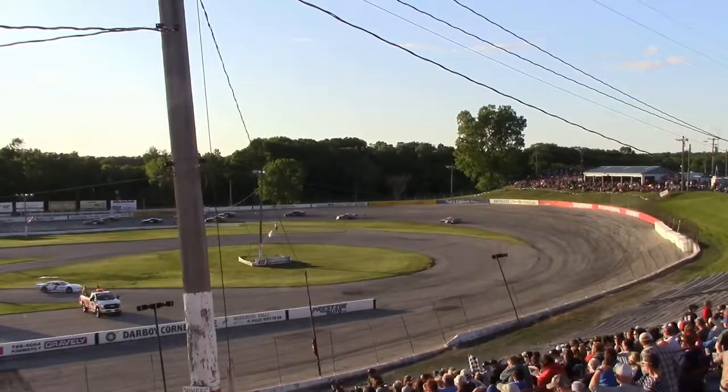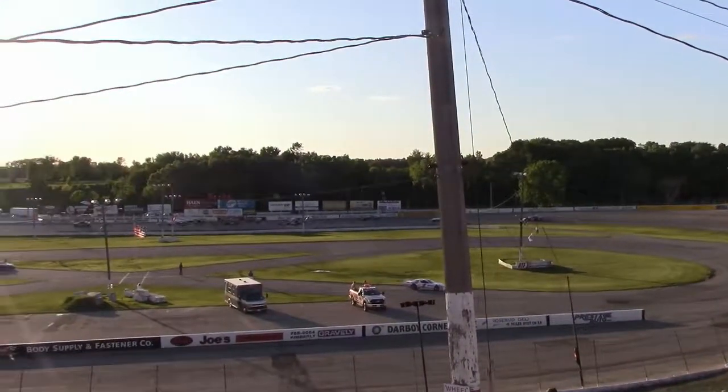Thanks, Matt. Heat number two for this week's ticket. Super late models track side. We'll let them warm it up.